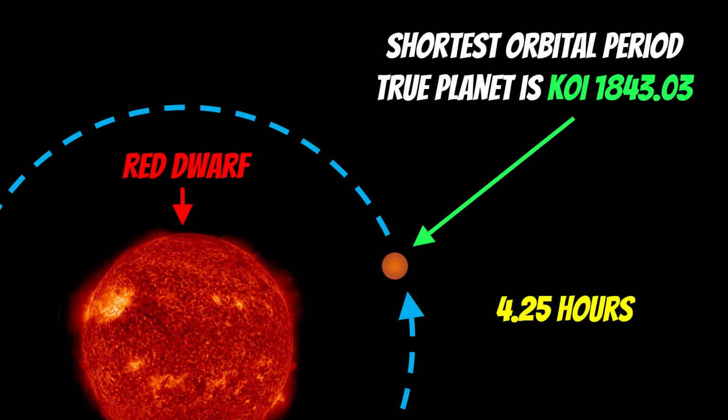This is a fraction the size of the sun. You'd typically be looking at about 1/5 to 1/4 the radius of the sun, and then the same again for the mass. So they're quite a small star, which means it can be quite close again. So this is our shortest orbital period of a true planet. There are a few other planets that are around about the same orbital period, but a few minutes longer. But this is the shortest one.